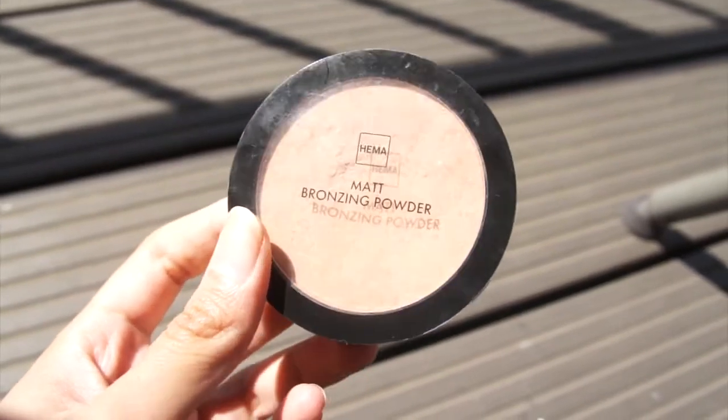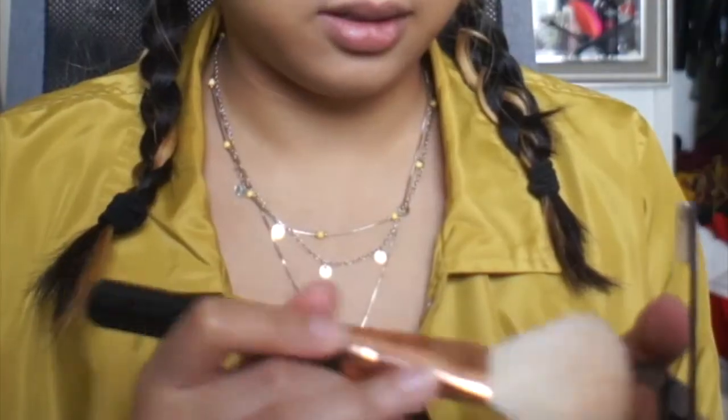And then moving on to bronzer. This I think is my favorite brush. I got these brushes all together when Bretman Rock did like a thing with Morphe, and then I posted it and he commented and he liked it. He was like, let me know how you like it, and look at me still using it. I love this. Anyways, with bronzer, I'm using another one from HEMA.